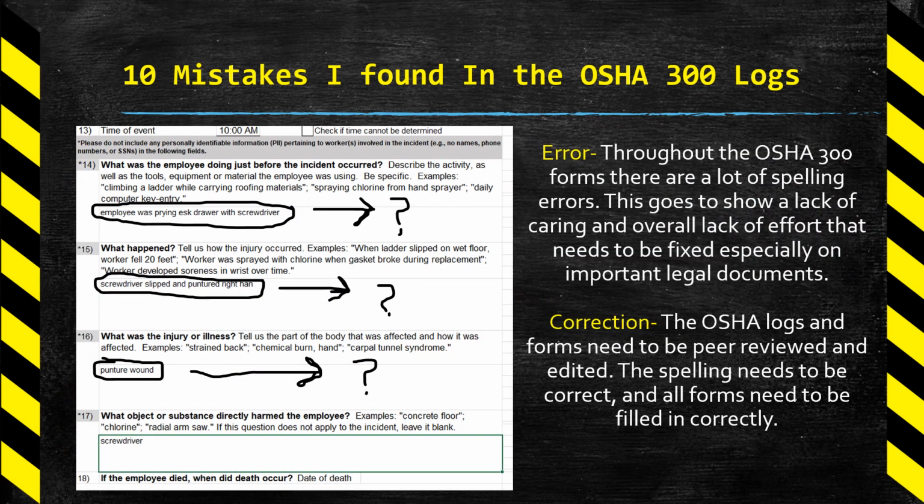Moving to the second half of the mistakes I found within the OSHA forms and logs, our error here is that on our OSHA 301 forms, the spelling is incorrect throughout and there is not proper grammar at all. And it goes to show the lack of effort being given and the lack of the safety people who are revising this and making sure it's the right way when it's sent off to OSHA, seeing how it is a federal document. As we can see here, "prying the esk", I think they meant desk there. There's no periods, there's no capitalization either. Down here they spelled puncture wrong, and they didn't even include all the information here.